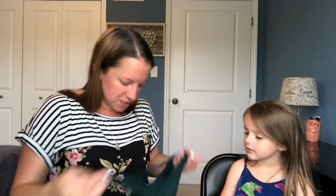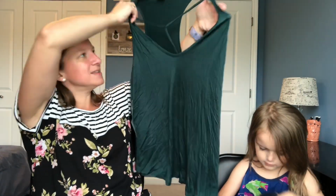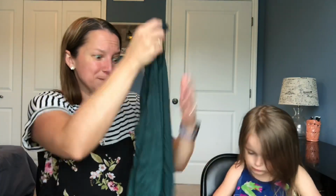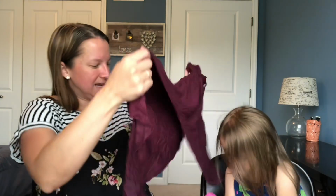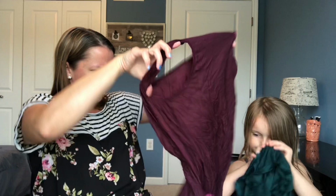Okay, so this one's also by Sheila Rose. It's a green tank. And this one has an interesting string design in the front, so that'll be interesting. I have to find a tag. And then this is a burgundy colored top. Can't figure out what's going on here. Maybe it's a tank.